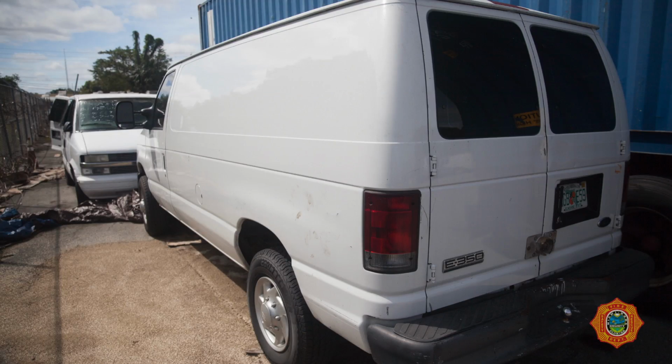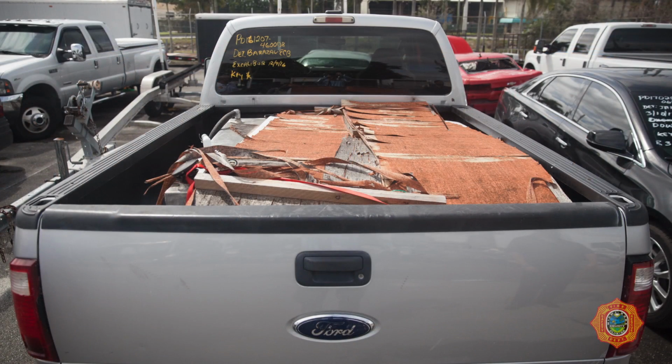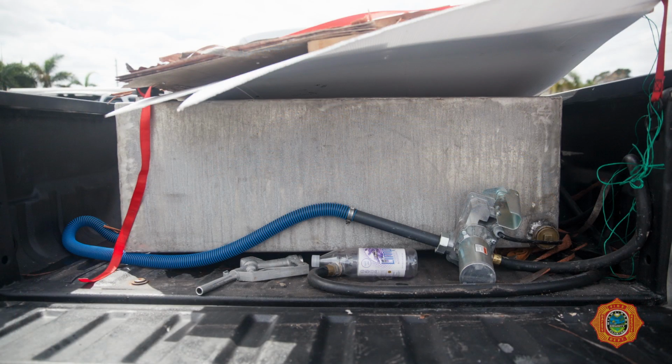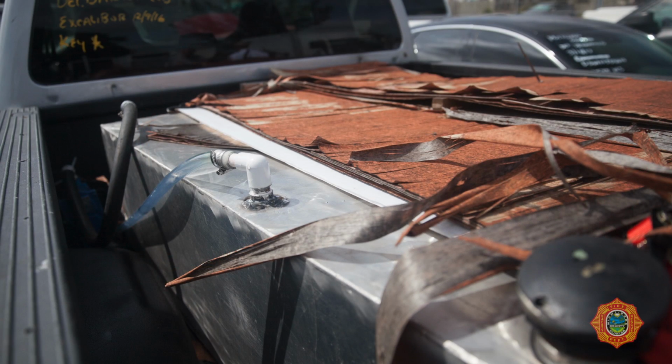We have the larger vans also. This is a smaller van. We have the 2500 and 1500 vans. We're also running into the pickup trucks. A lot of what they do with the pickup trucks is they'll buy old boats and remove the aluminum tanks from the boats.